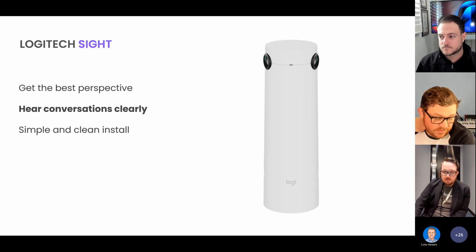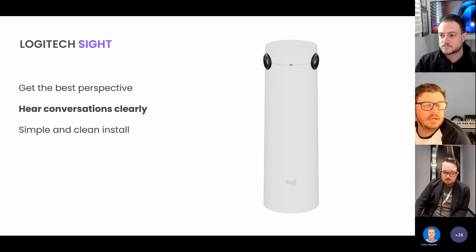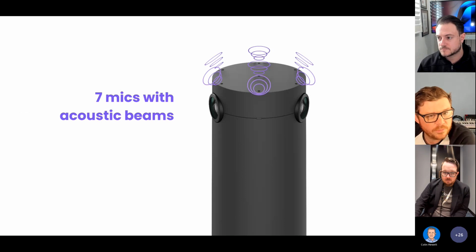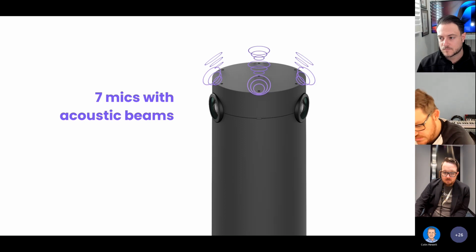Not only does it have cameras in it, though, a lot of people who may be familiar with our products understand that we have the Rally mic pods, which work across the Rally range and the Rally bars as well. This is no exception. In fact, we've taken what the Rally mic pod does really well and essentially put it into the top of the site as well. So it is effectively replacing one of your Rally mic pods too. So it's got 7 microphones on there, gives you up to 12 acoustic beams to capture your voice as well.